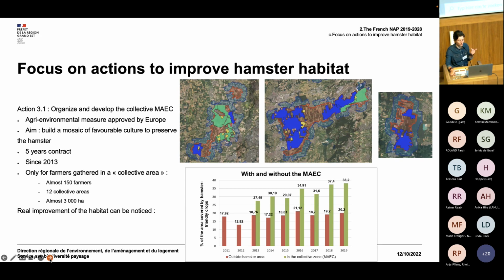Because in green, you have the percentage of favorable crops, so alfalfa, winter crops, in the collective areas, where we have contracts for the hamster. So in 2019, it was nearly 40% of favorable crops. And outside those areas, completely outside, it's only 20. So we have really a difference with the contract with the farmers.